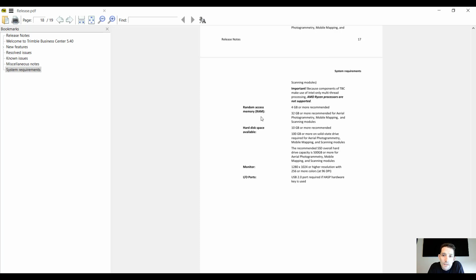RAM, they spec 4 or more with Windows, but 8 is a minimum for Windows 10, so I would say go for 16 and up. 32 recommended. Hard disk space at this day and age doesn't really matter, but they want 10 gigs, obviously preferably solid state. I mean a 500 gig solid state hard drive is relatively cheap these days.